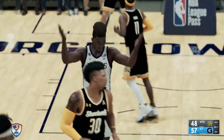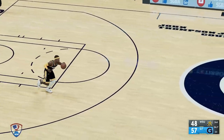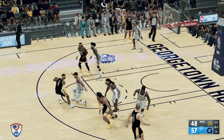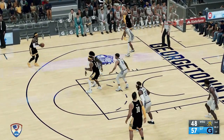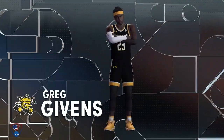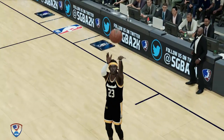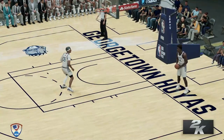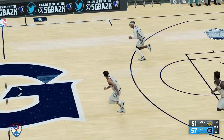Jimmy's got two easy ones back-to-back, and he likes that. 57-48, the Hoyas back up by 9 now. J.J. Harris, little shake and bake right there, kicks it out. That's wide open, Mr. President. You know what happens. Bang, bang, bang. If you're not going to cover a shooter in this league, they're going to knock it down. Facts. And Gibbons did just that.